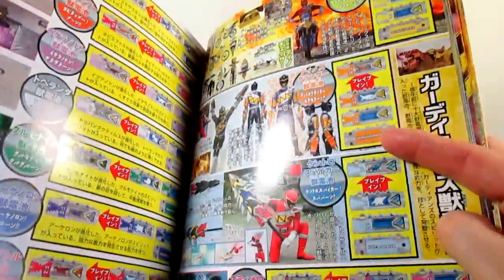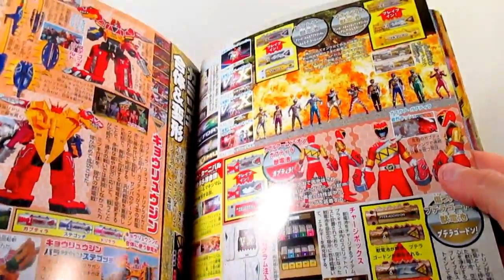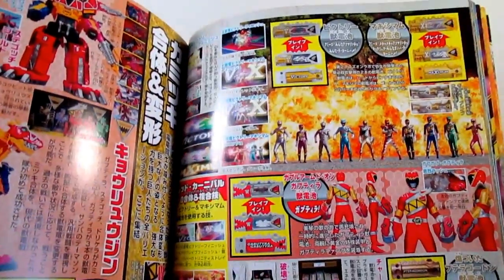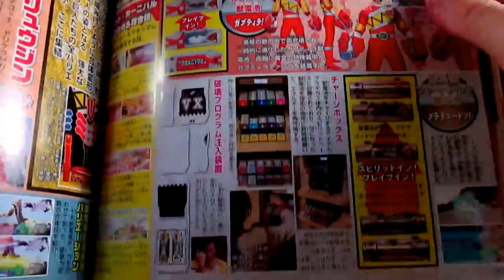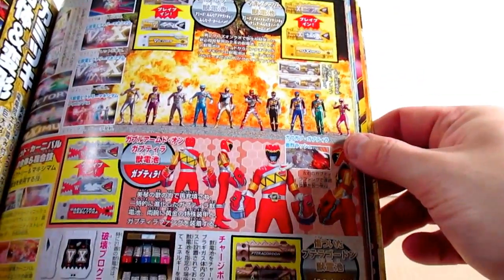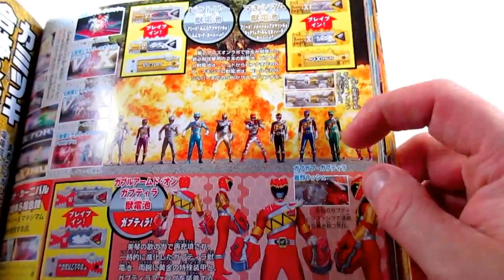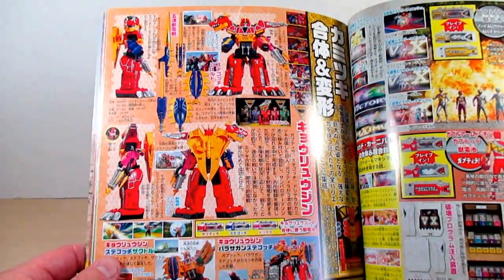So, next page, page 36. Here is pretty much showing us the Victory and Maximum Judenshis. And in the Charger, they put their Judenshis in. And then the armed up version that we saw in the movie. And all 10 Kyoryugers. Now the next page, we're showing off the mechas, and that is page 37.